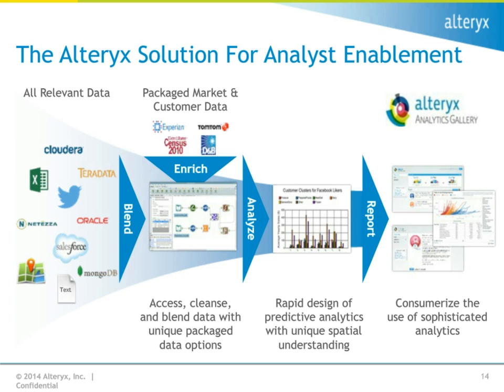And then once you build that analytic data set, you can push it out in the same workflow environment and build some sort of analysis on that. That could be your traditional statistics. It could be predictive analytics. It could be spatial analysis. It doesn't matter. And then once you run that analysis, you can send it out to a static report, an analytic application, or out to a visualization like Tableau or Qlik, or even push it back to a database.